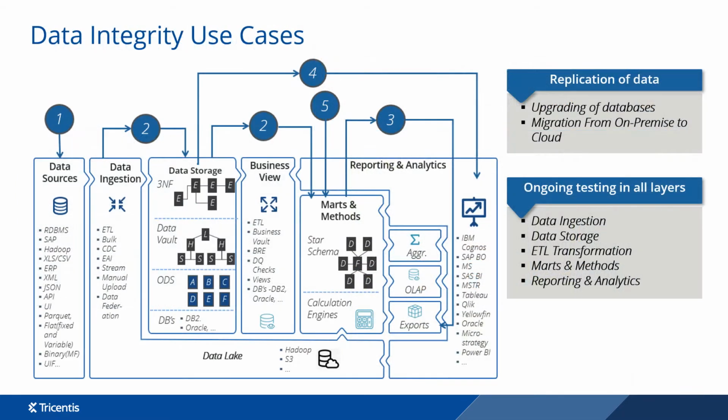The way to do this is we need to make sure and look at this from migration and ongoing. We, of course, test the upgrading and migration of data, and then ongoing to make sure that we can, in an automated fashion, test across all the data layers as changes are made in those newly migrated-to systems.